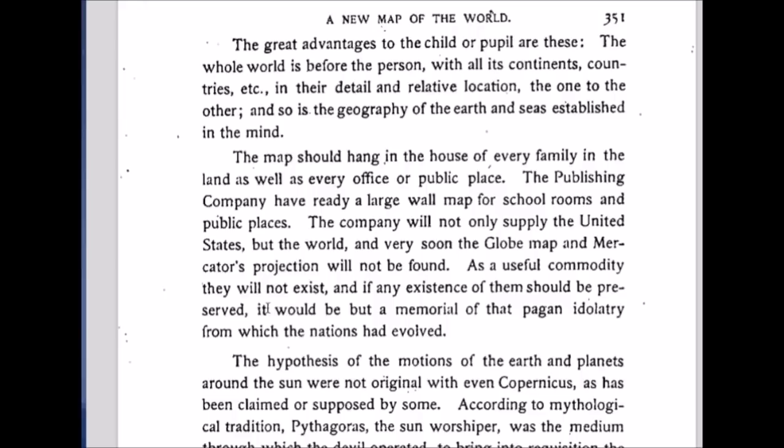As a useful commodity, they will not exist, and if any existence of them should be preserved, it would be but a memorial of that pagan idolatry from which the nations had evolved. Globe is a pagan idol, all right? It's sad that so many people still believe in the globe.